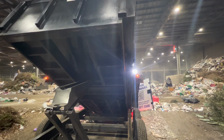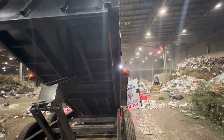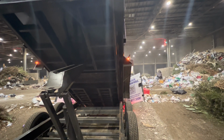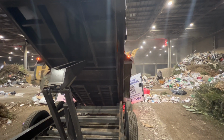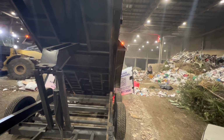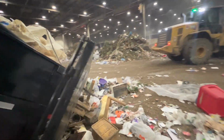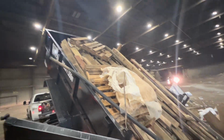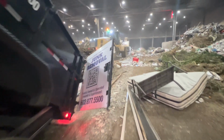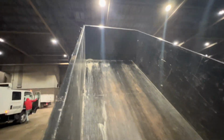There's quite a bit of concrete. Oh yeah, something's coming out. Quite a bit of concrete in the front of the trailer, and then the rest is lumber. Not a light load. Let's go see what it looks like. Yeah, it's coming out. Time to pull forward. We got most of it.